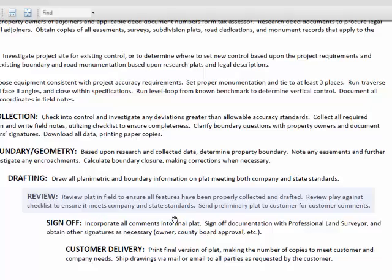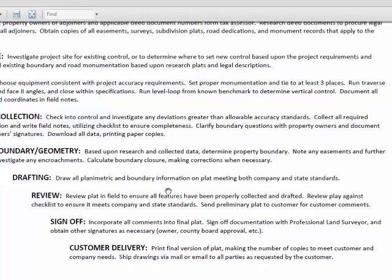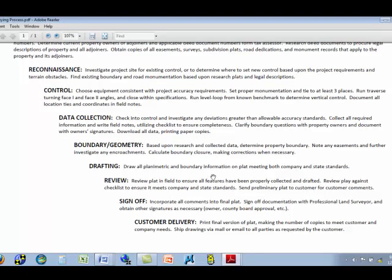And, of course, the customer, our client, is going to have some input on this because really the intent of the plat is to convey the seller's intention. Signatures make it a legal document, and of course, once it's conveyed, once that document is in the customer's hands, then our contract is complete. But this process is not only linear like this, it can loop back on itself. You may go through several iterations of reconnaissance, control, data collection, boundary and geometry, drafting and review. You may do this multiple times depending on the complexity of the project.